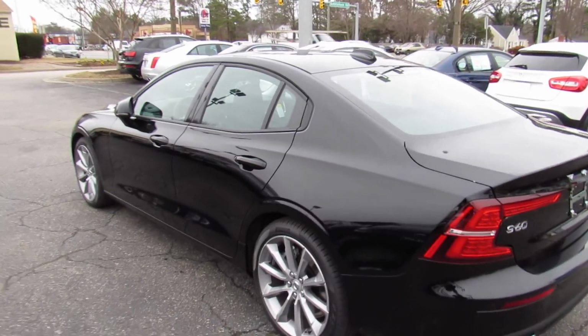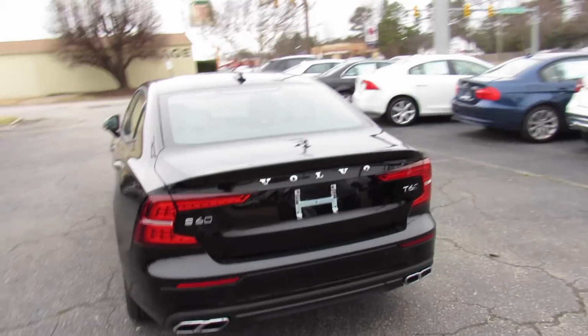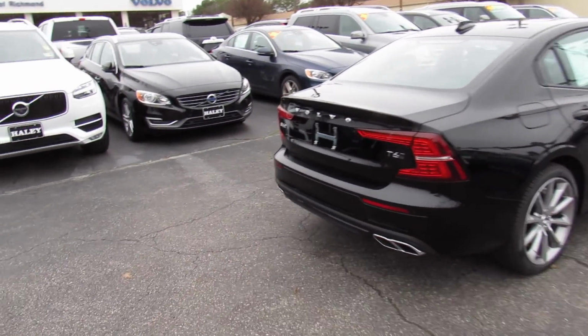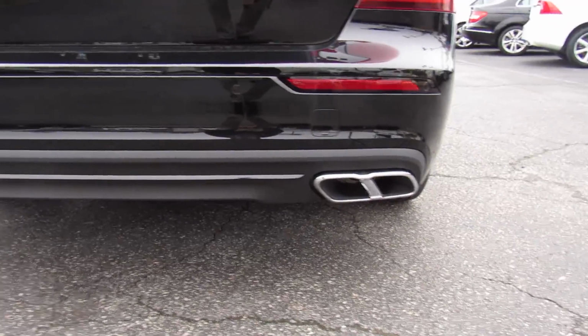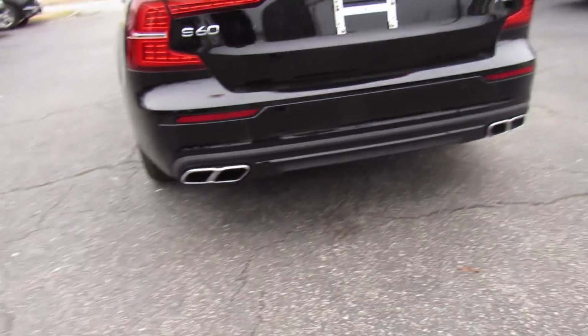And obviously this is the completely redesigned all-new S60 for 2019, and also the first Volvo to be built here in the United States. Around the rear, your S60 and T6 all-wheel drive badges, rear parking sensors, as well as your quad exhaust tips down below, which is very, very nice looking. That is an accessory on these.